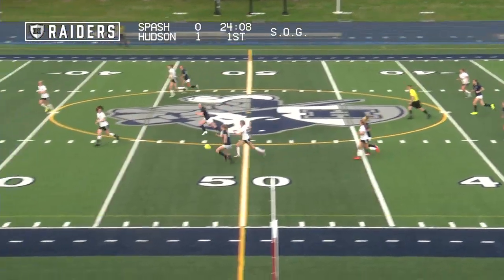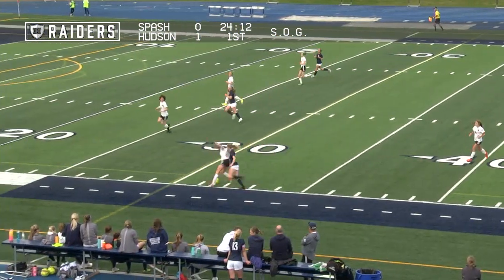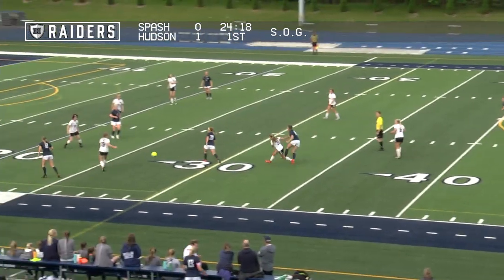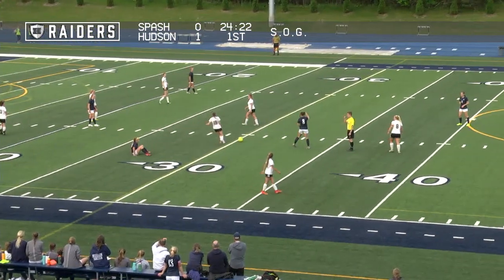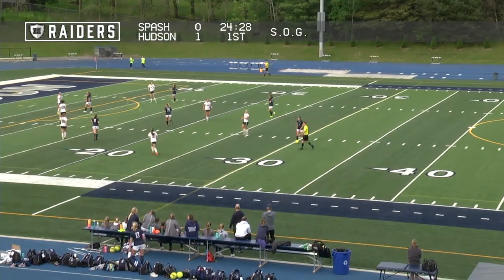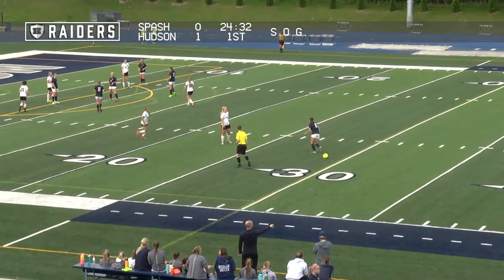So as a goal kick rolls all the way to Stella Duffy's possession, she'll try and burn around Grace Smith. Doesn't work out for her, though. Hudson, though, still fighting for possession. Massini was almost on the ball, and she gets slid. She gets her legs swiped out from under her and awards Hudson a free kick.